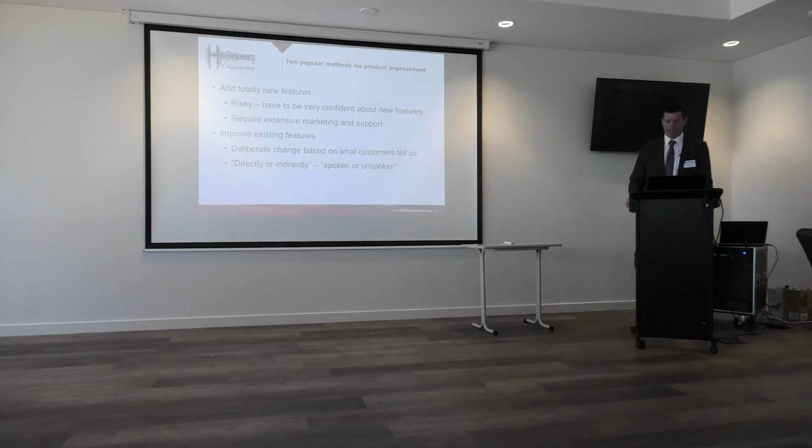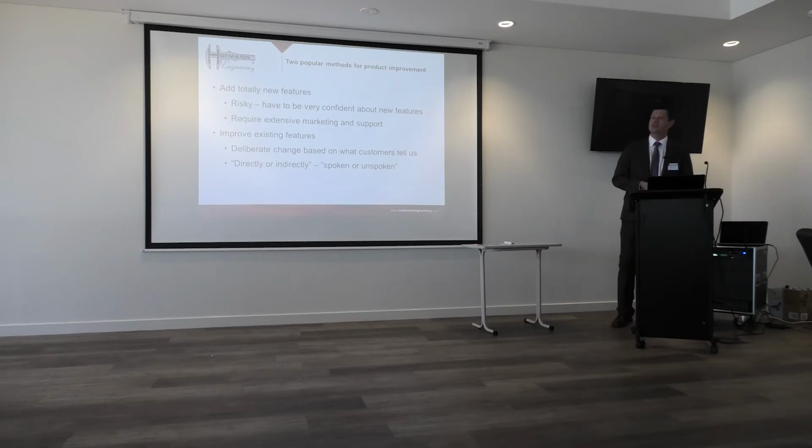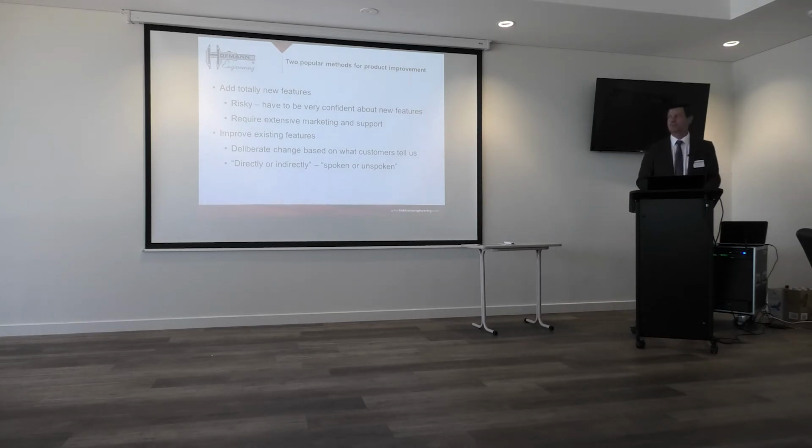Adding totally new features is a really good analogy. It's like having your own children. You have to love and support them. You have to take them everywhere. Everyone will tell you they're great, but no one wants to keep them. Hence, these are quite risky. You have to be very confident about going out with new features to a market. It requires extensive marketing and support, and generally education for someone to adopt that.